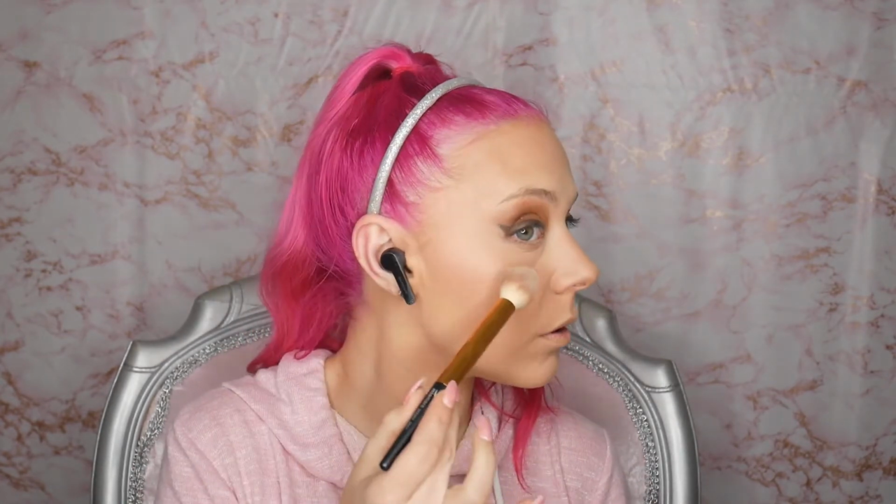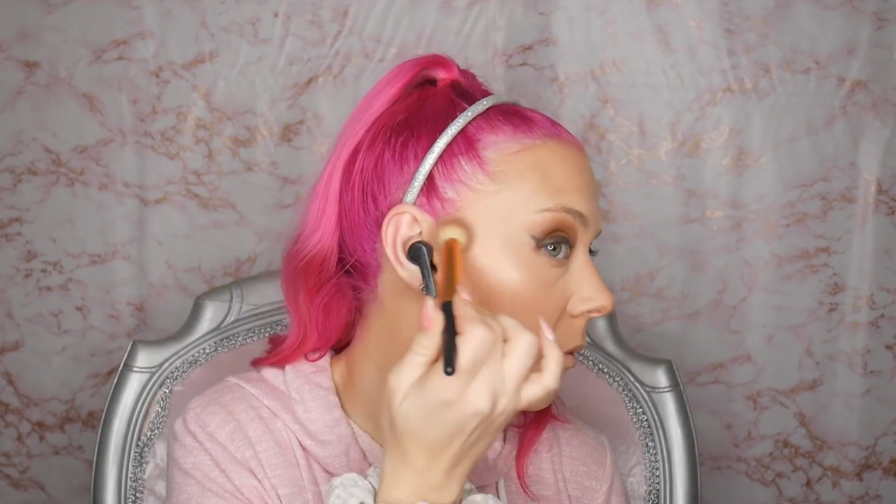Highlight, going in with the other side of this. Again, it's a subtle one, but it's buildable and it's really pretty. This does smell really nice as well. And this is like £4. Obviously my light's making that look a lot more reflective right now, because it is still looking very subtle.